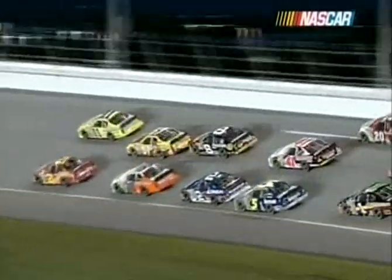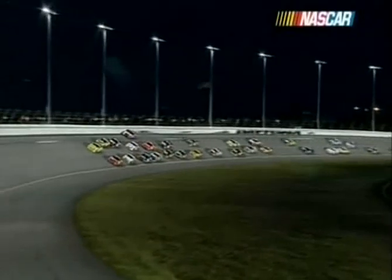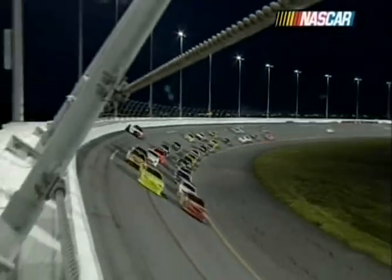Kevin Harvick, the pole sitter, on the inside. Paul Menard in the 11 car on his right. And Harvick, I thought, coming off turn 2. And look at Denny Hamlin. Oh, in the wall. Is he in the wall? Yeah, he got a piece of it.